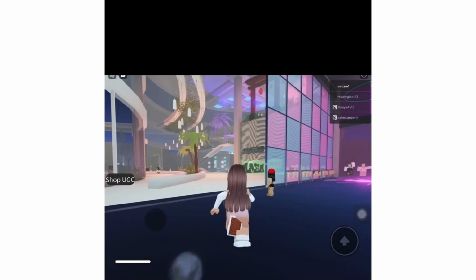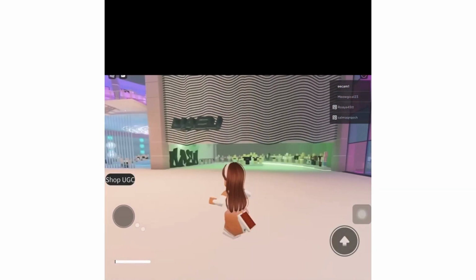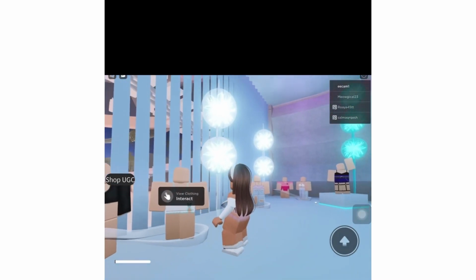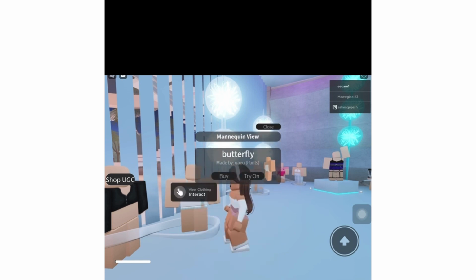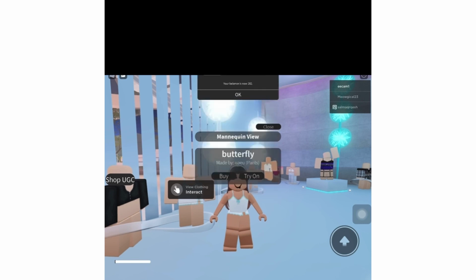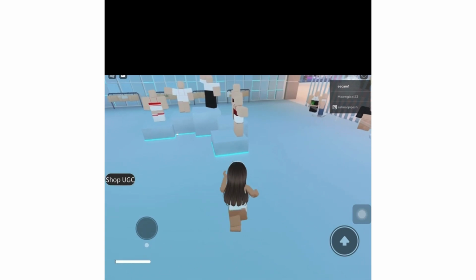Now we're gonna go to the top floor, which has more cuter outfits that I'm gonna be in love with. Now we're gonna go here. Is that just a shirt? Yay! It's just like pants. Oh, it's pants. Wait, pants don't try on. Ooh, cute. I'm just literally calling everything cute.